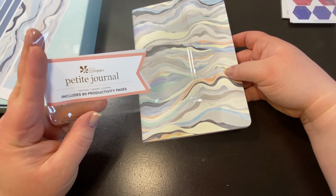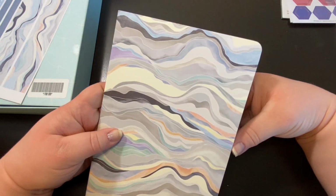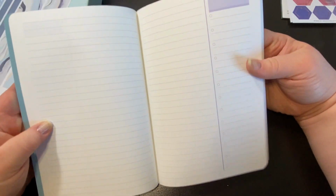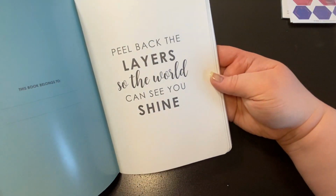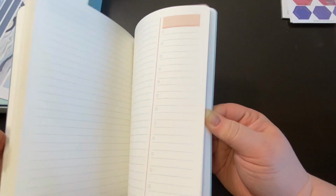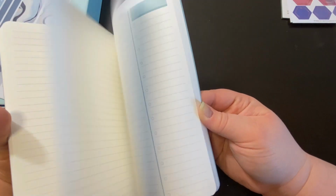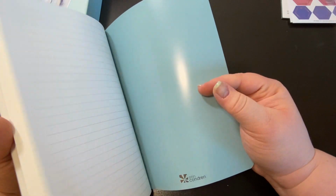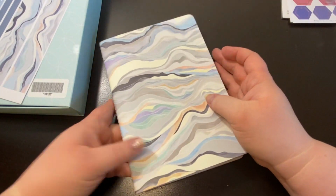But yeah, this is the 80 productivity pages in the Neutral Layers journal. So this is the Neutral Layers style. So pretty. And then the productivity pages look like this. They're note pages and then kind of a to-do list on the side. And I think they just flip colors. So you have the book belongs to, oh, that's cute. Peel back the layers so the world can see you shine. And then here's just a flip. So it looks like the neutral colors kind of broken out. There's the purple and the blue and the peach and the teal. And there's 80 of them. So yeah, really cute. I don't know what I'll use it for.